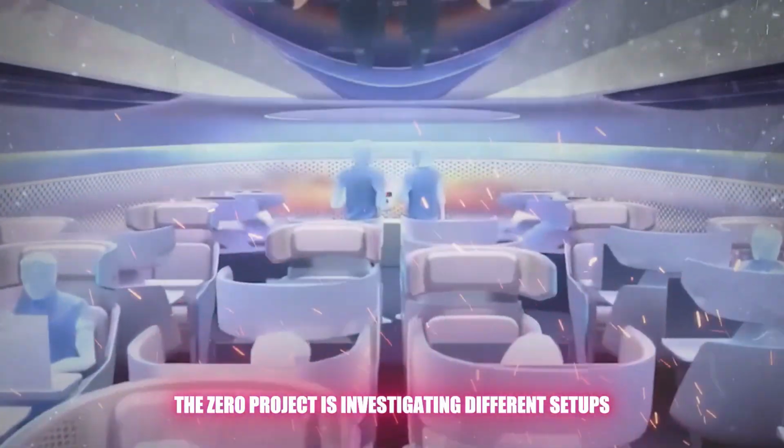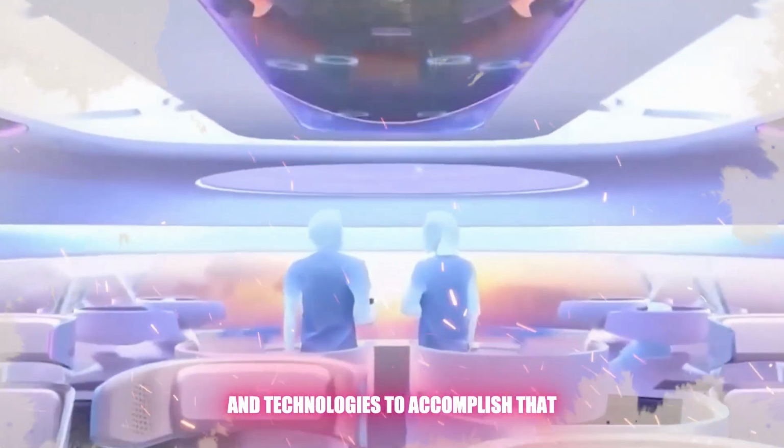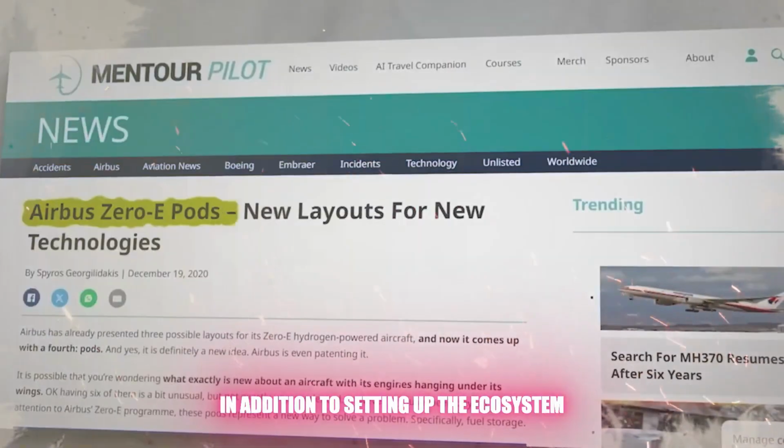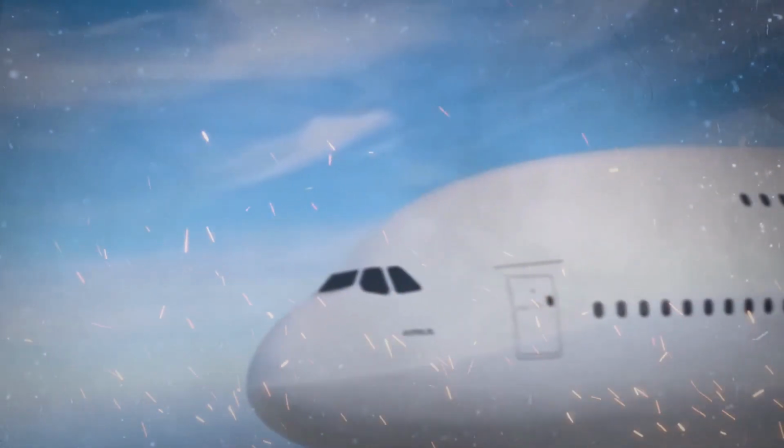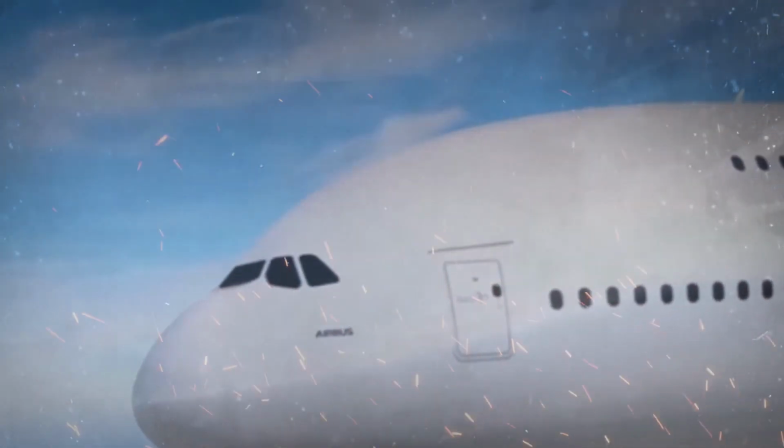The Zero project is investigating different setups and technologies to accomplish that, in addition to setting up the ecosystem that will generate and deliver hydrogen. Each of the 4 Zero-E variants will run on hydrogen.